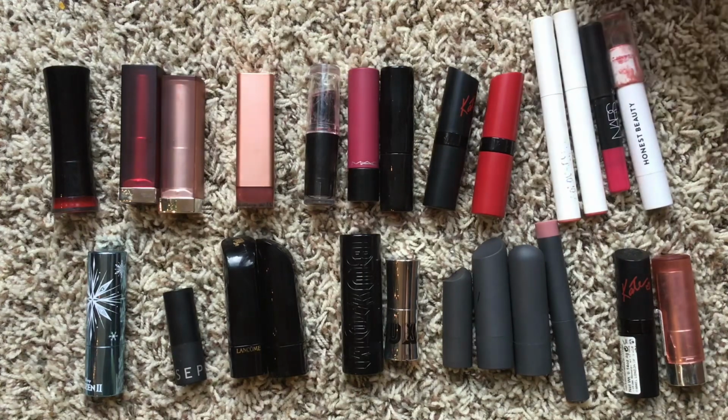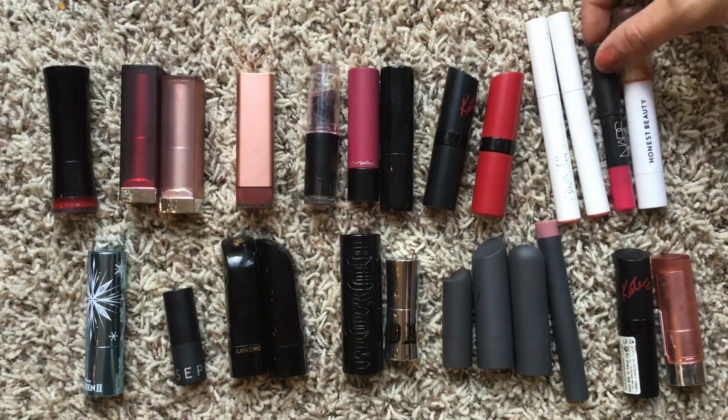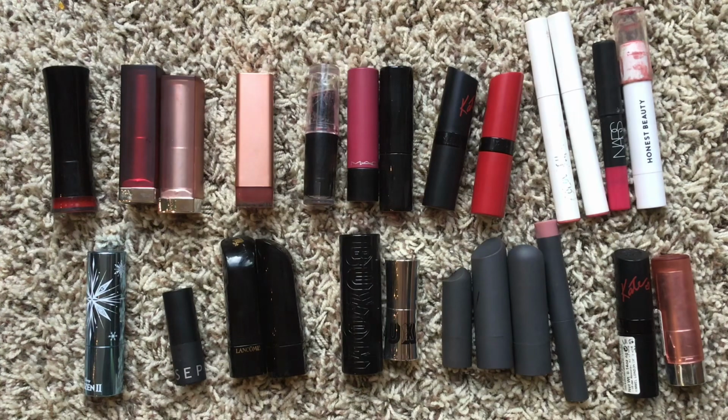they're basically bullet lipsticks from ColourPop. And then a lipstick pencil from NARS, because it's not a lip liner, but it's not really a bullet lipstick. So it's in here with the other cream lipsticks. So a lot of brands in here.